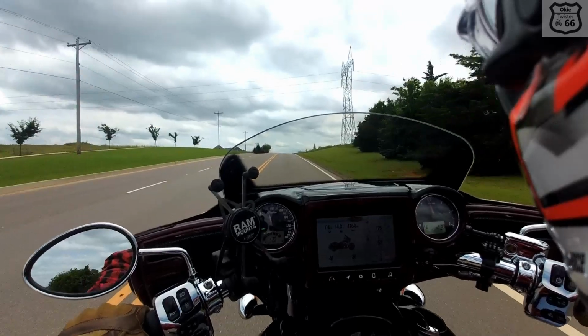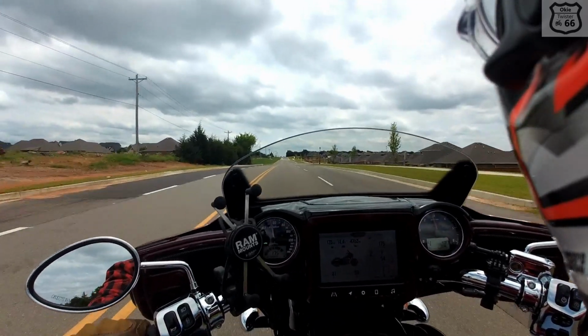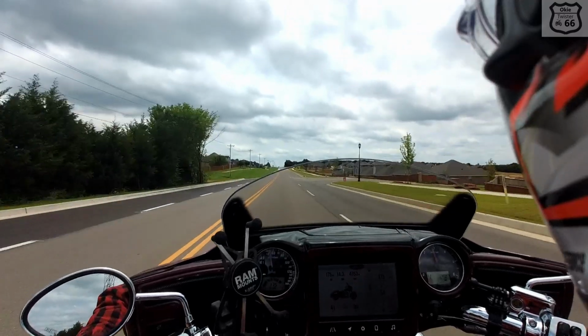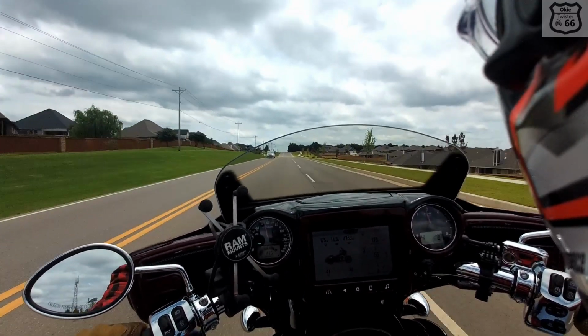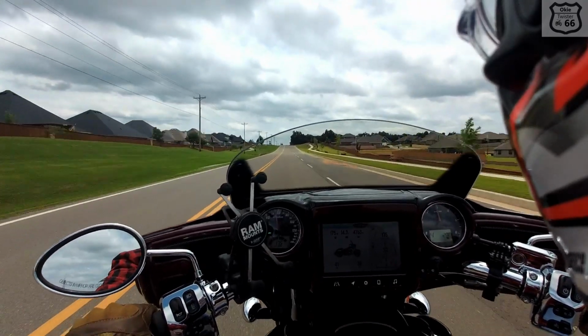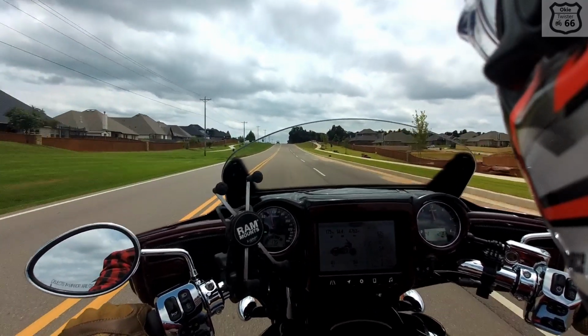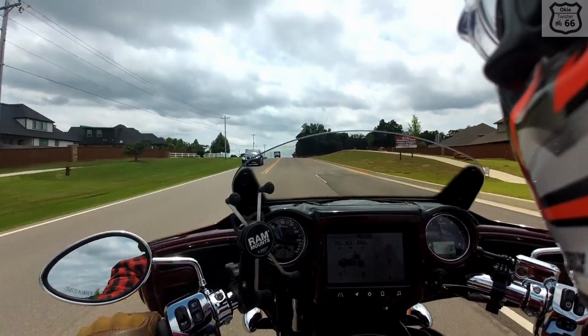When I first picked up the bike, I had about a 45-minute ride home, and it was mostly highway. So I was able to jump on the highway, put up the windshield, and put on the PowerBand audio.